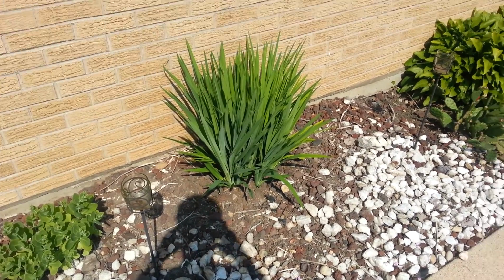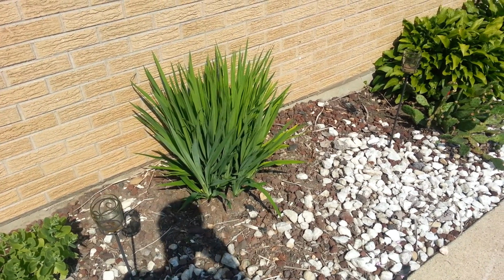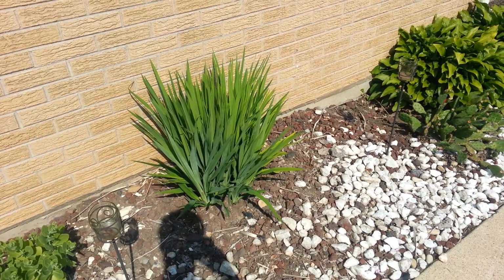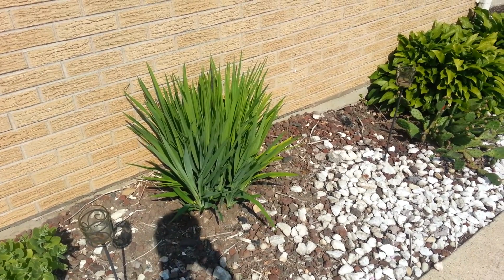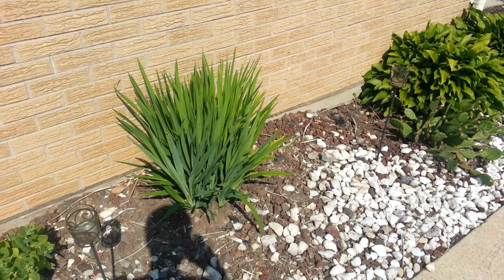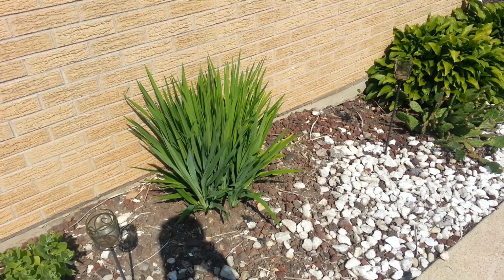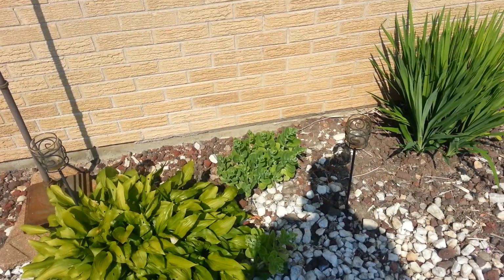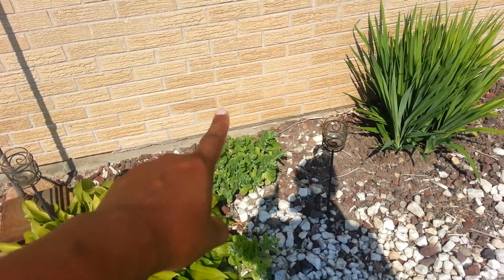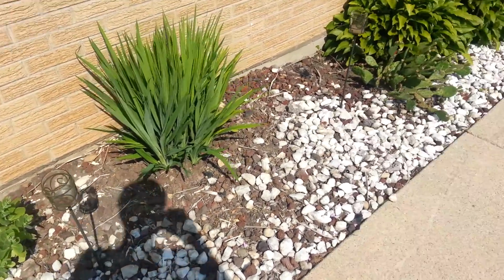Okay, now this here is a yucca. I dug it up at the beginning of spring, maybe mid to beginning of spring, so it's growing back. It gets real nasty around the bottom with all the dead leaves, so I dig them up. The root is still there, and it comes back really nice. Got some hostas and sedums. You got a weed there I need to get up.